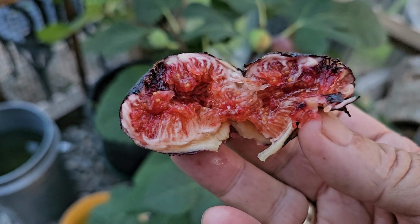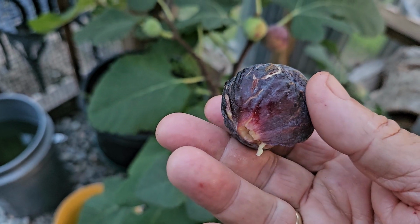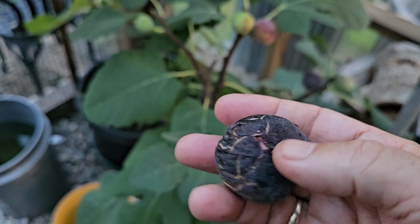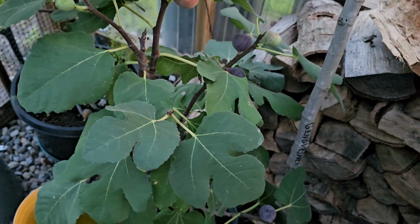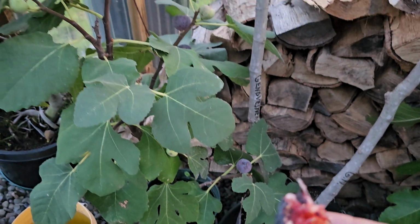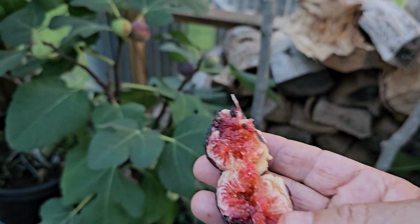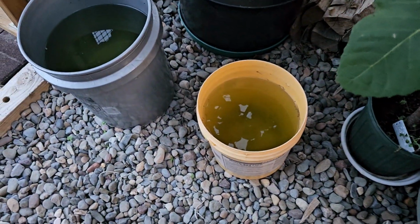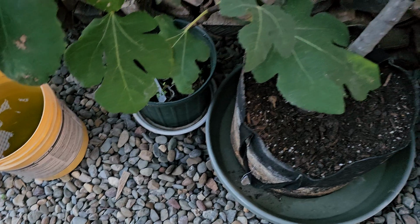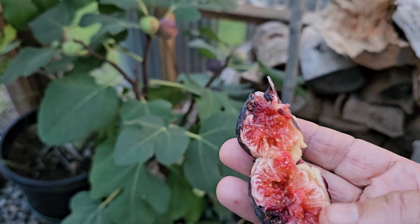But look at that. That's my first. I've never eaten this variety. This was a gift from a friend a couple years ago. And it's growing magnificently. And just in that video 2 days ago that I released, you will see that there was more figs on it. I don't think they fell because my son wouldn't have picked them up. And I know that he's been eating a lot of figs. And I'm assuming that he ate them.